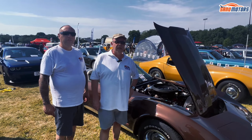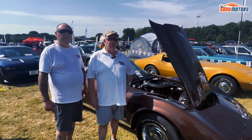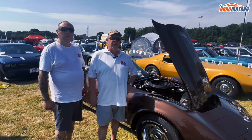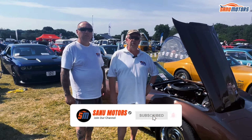We're the Caps Club Corvette Appreciation Society. We're here at Bromley Pageant. We'd like to let everyone know that we're going to be at the NEC this year, and please spread the word, because the more the word spreads, the better show we can put on. And you can come and see our lovely Corvettes. Thank you.